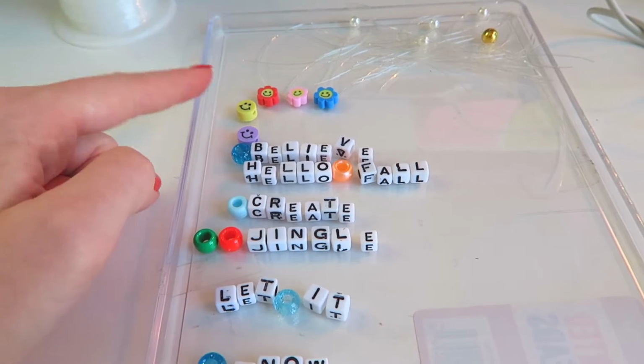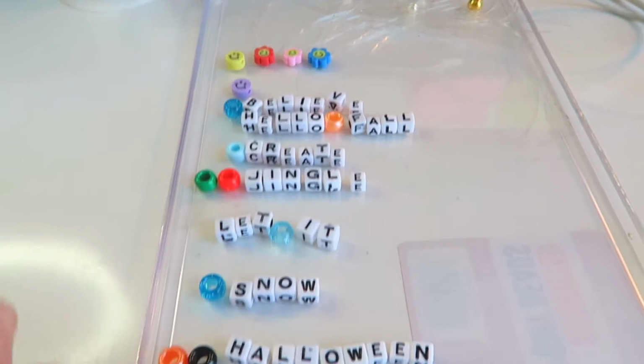I always save the gold ones for last just because they are a little bit harder to get on. So we're going to work down here and work our way up.